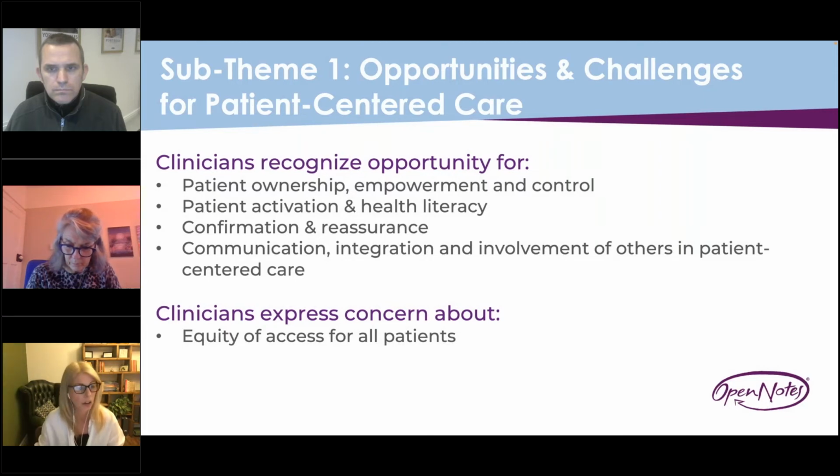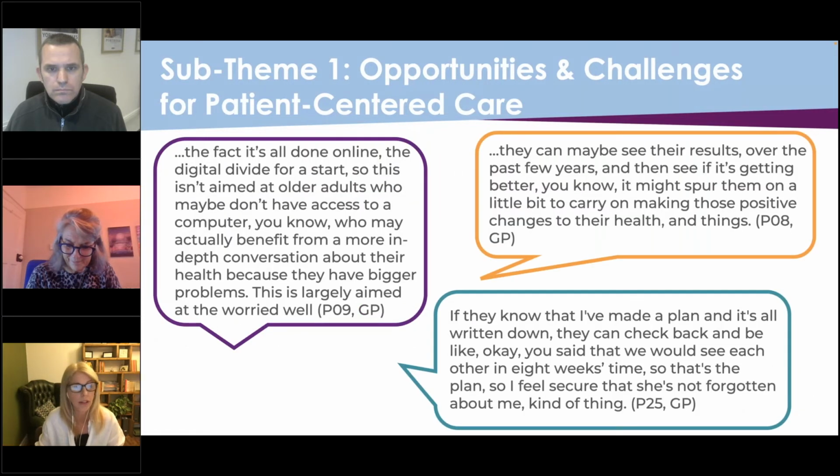On the next slide, I've got a couple of examples of some of the things that people were saying about this. Here in yellow, we've got a GP who can see the longer-term benefits, and he says patients can see their results over the last few years, see if it's helping them to get better, and it might spur them on to make some positive changes to their health in the longer term.